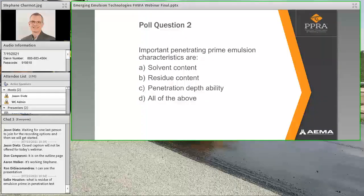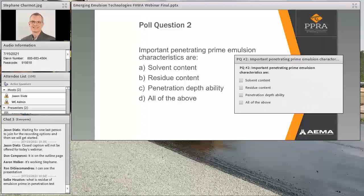So I'll move on to the next poll question. As you can see on the screen, important penetrating prime emulsion characteristics include solvent content, residue content, penetration depth, ability, or all of the above. I think everybody answered that very well. The answer was D. So great job on that.